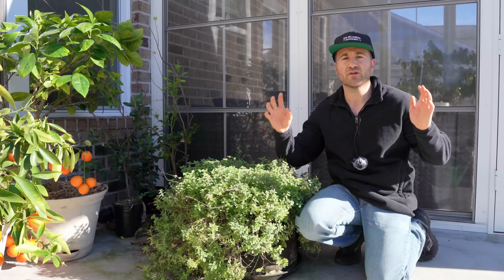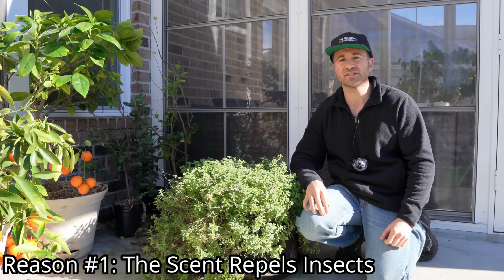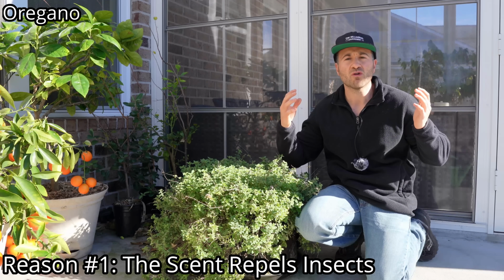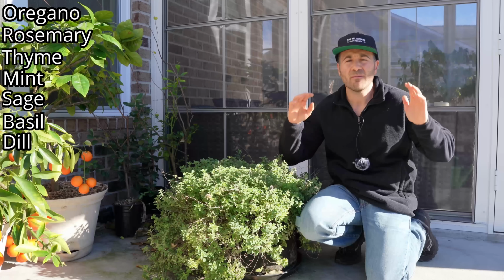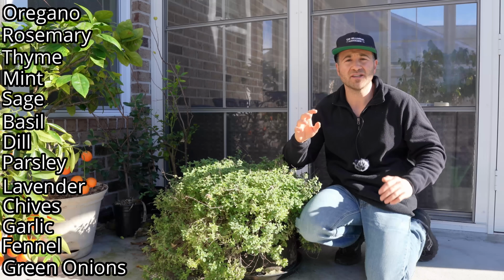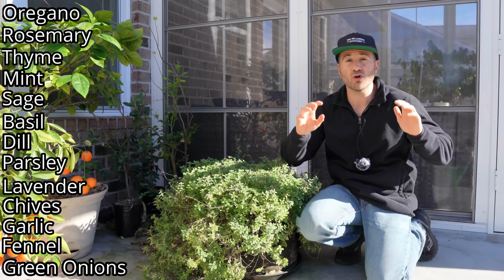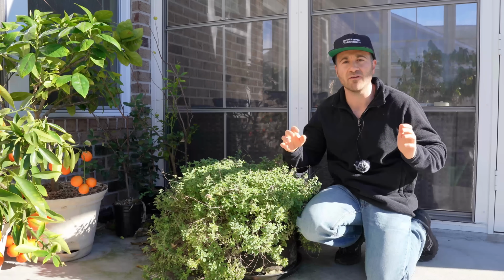The first reason why you should interplant herbs all over your yard and garden instead of clustering them together in a simple herb garden is because the scent of herbs repels insect pests. Oregano, rosemary, thyme, mint, sage, basil, dill, parsley, lavender, chives, garlic, fennel, green onions, and more have all been shown to repel various insect pests. They will keep insects away from your vegetables and fruit trees. The insect repelling properties of herbs is well documented.